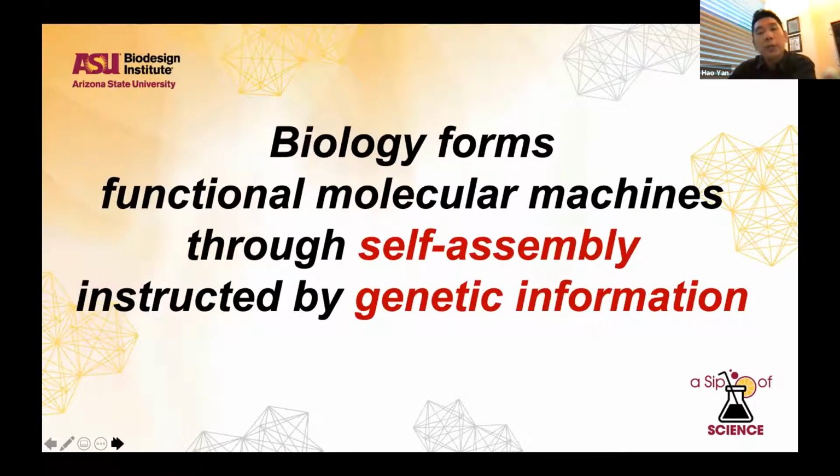To do this, we got inspired by nature, by biology again. Biology doesn't form protein molecules by manipulating the atoms one by one and putting them together into a functional molecular machine. Biology forms functional molecular machines through self-assembly, through molecular self-assembly. And this kind of self-assembly is instructed by the genetic information.